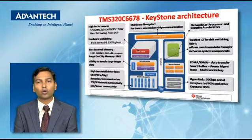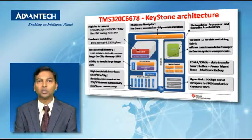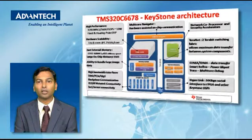Now, oftentimes you would find that in a system you would have a DSP, but you would also have a need for an FPGA, and there needs to be a very thick pipe between the FPGA and a DSP to exchange a lot of data. HyperLink is one such interface on 6678, which gives you up to 50 gigabits per second serial link to FPGAs or possibly to other DSPs like another 6678.